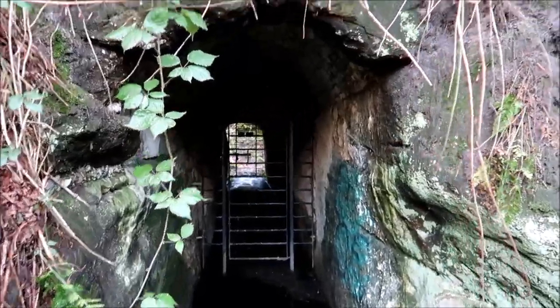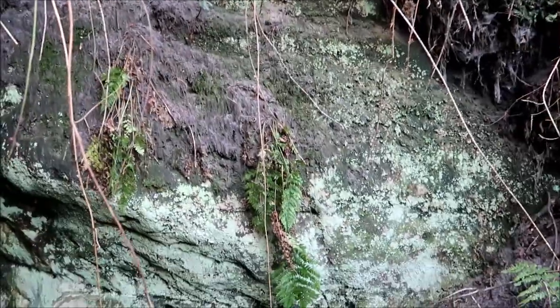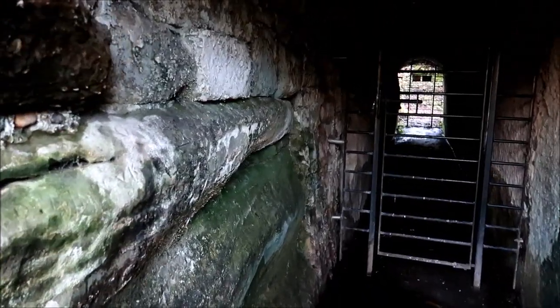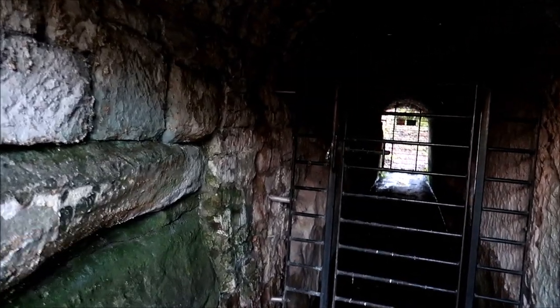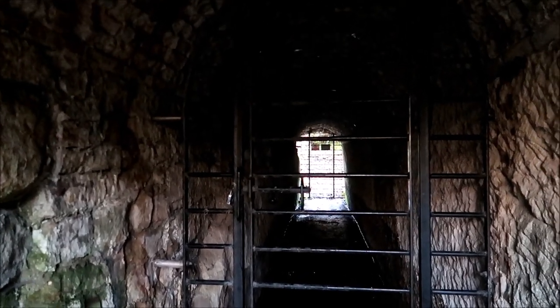In this little tunnel here, you've got the main road just up here. All this has been dug out by hand. I don't know how old this is, but it's all been gated off. I don't know why. I don't know if it's unsafe in here. See if I've got a little torch.